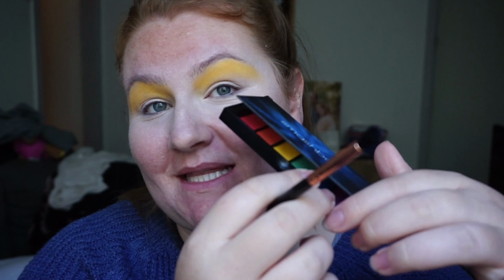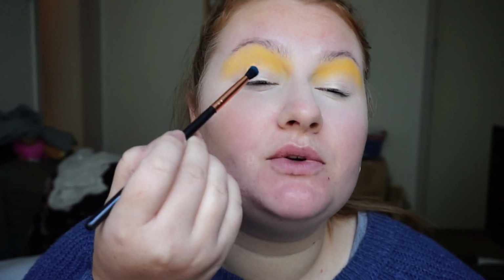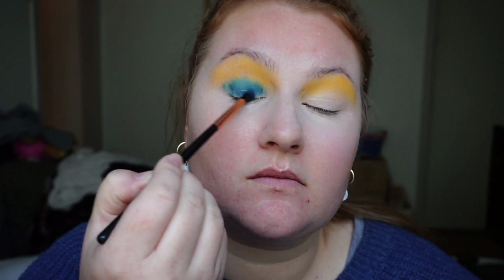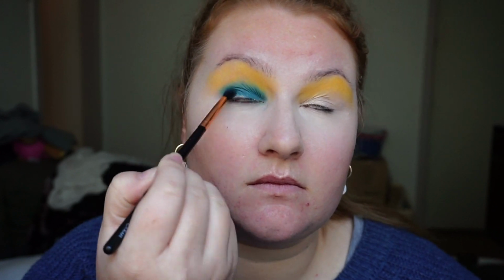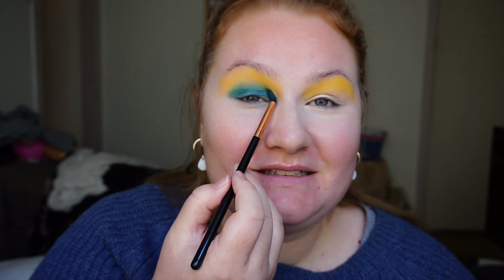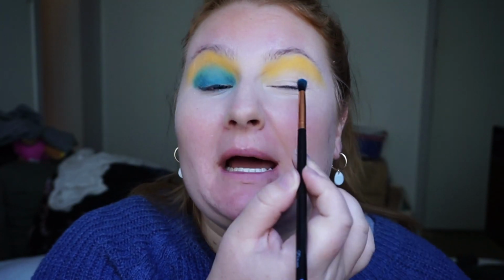So, next crazy thing, I'm gonna use this blue. I'm not super worried about how blended it is yet, but this blue is gonna go onto the lid. Oh yeah. At this point, it looks bad. Quite bad.